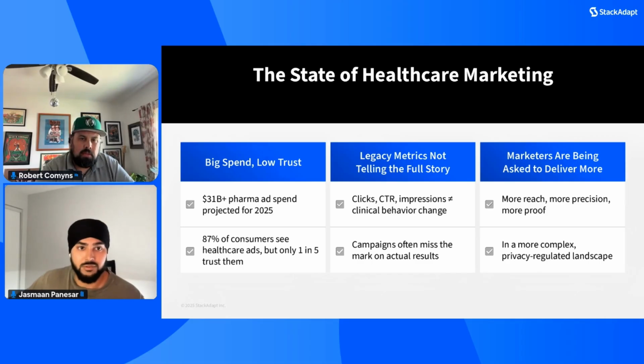Another thing that we're seeing is although traditional metrics like clicks, CTR, impressions are really important for optimizing campaigns and delivering performance, it doesn't necessarily equate to clinical behavior change in terms of driving prescriptions in an environment specific to healthcare. So increasingly what we're seeing is campaigns must focus more on prescription and real-time metrics to actually drive performance and improve ROAS. And finally, marketers are being asked to deliver more reach, more precision, and more proof of ROI, which is why, again, measurement is becoming increasingly important in the space. So these are some of the pressures that are shaping the modern healthcare marketing ecosystem today, and that's exactly what we're hoping to unpack throughout this presentation.